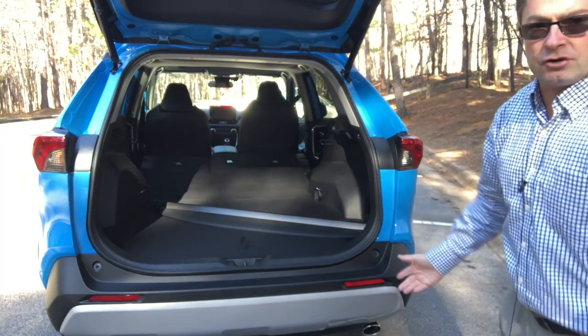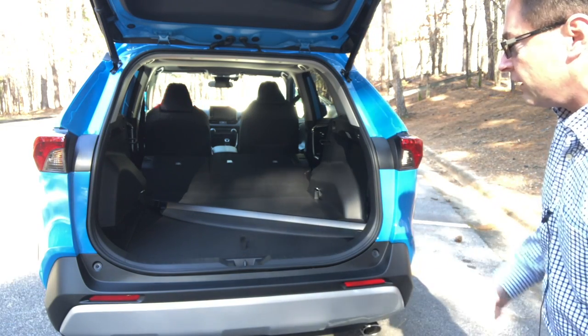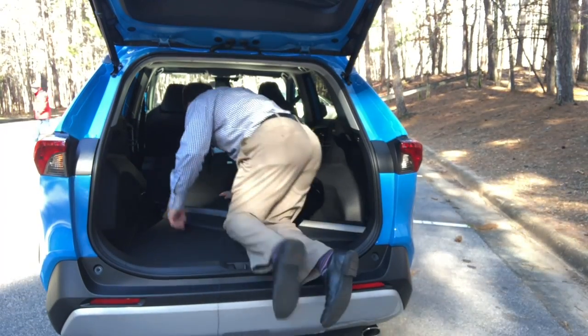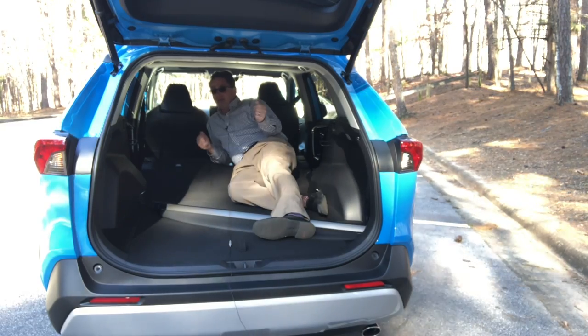And then you can see your true cargo capacity. There is a lot of room in here to move anything like a piece of furniture, mulch, things like that. Lots of room, folks, lots of room. And a closer look at the inside.